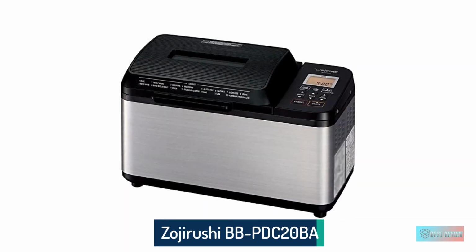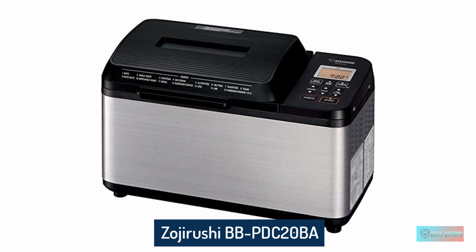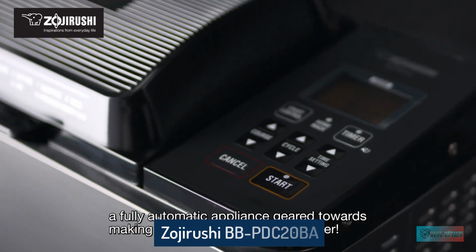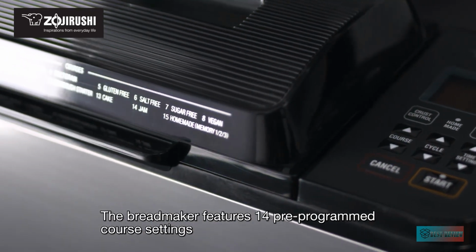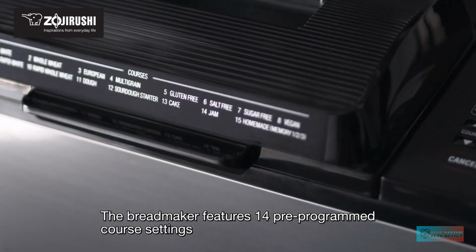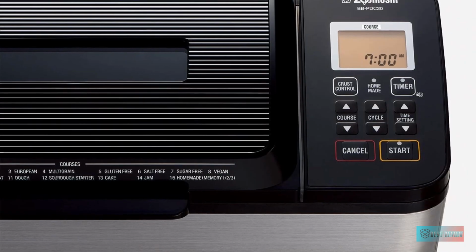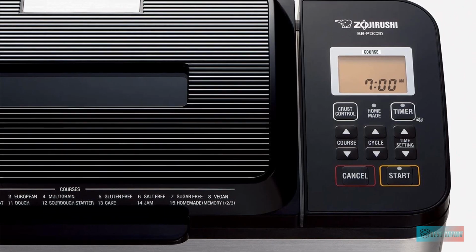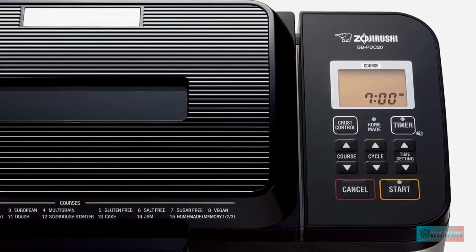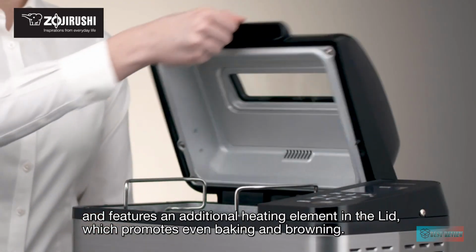Number 1. Zojirushi Home Bakery Virtuoso Plus Breadmaker. Anyone who bakes a lot of bread and takes home baking seriously will appreciate all the features packed into this Zojirushi bread maker, and its performance in lab and home tests made it our best overall pick. This model makes rectangular 2-pound loaves and is loaded with custom settings, so you can bake a variety of breads exactly the way you want.